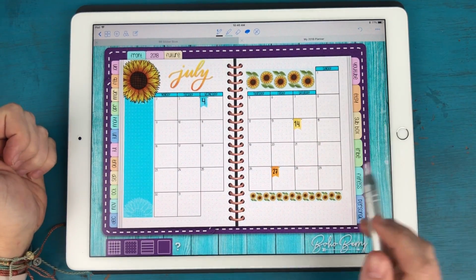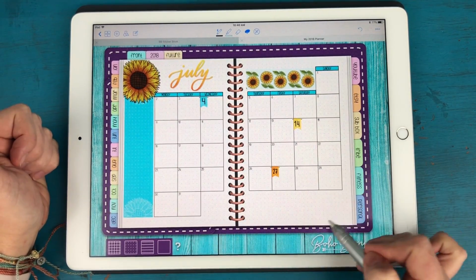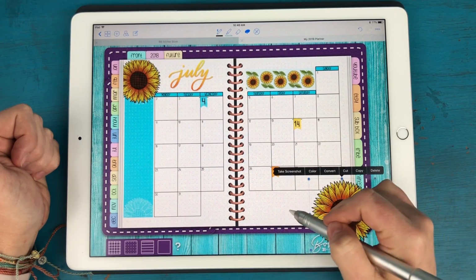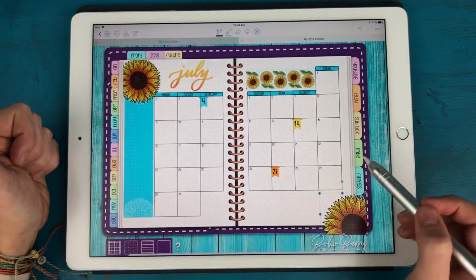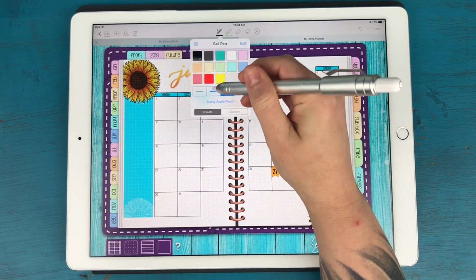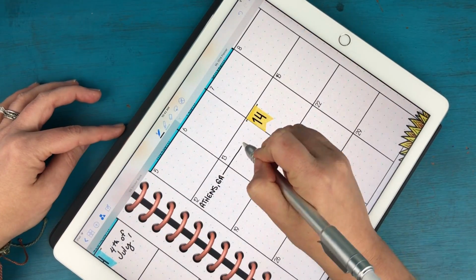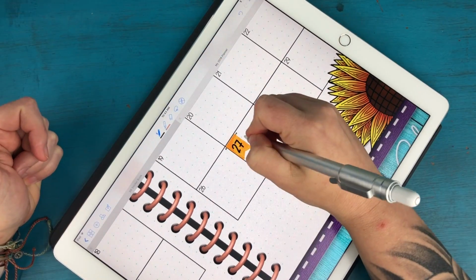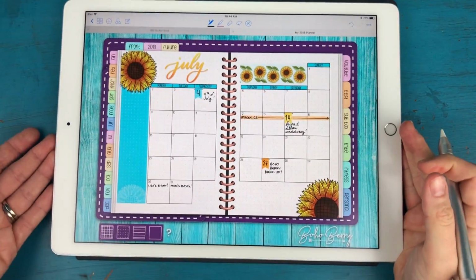Put that right there. And since I have that up top now, I kind of don't want it here. Let's hit edit, delete, and I think I'm going to put another big sunflower kind of in the bottom corner here. That looks good. Let's crop it down, edit, and crop. Right about there. I'm just kind of guessing at this point. Yeah, that looks cute. All right, so now I'm just going to fill in my info for the month. Let me grab a smaller pen here. All right, so that is my July monthly spread.